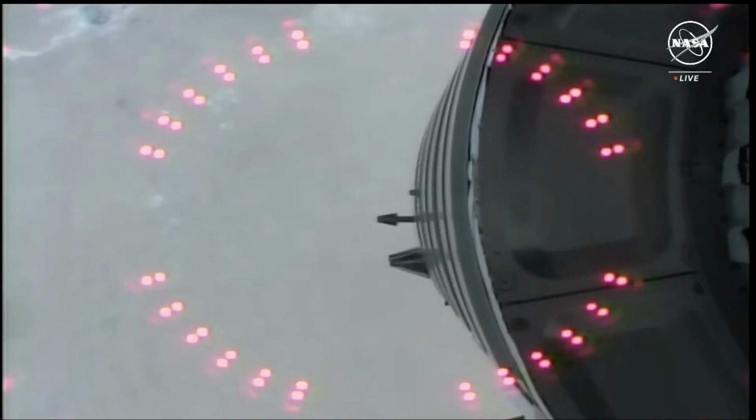But on your screen, you can see our live views of Cygnus. This camera view is on space station. This is in that common berthing mechanism looking out at Cygnus.